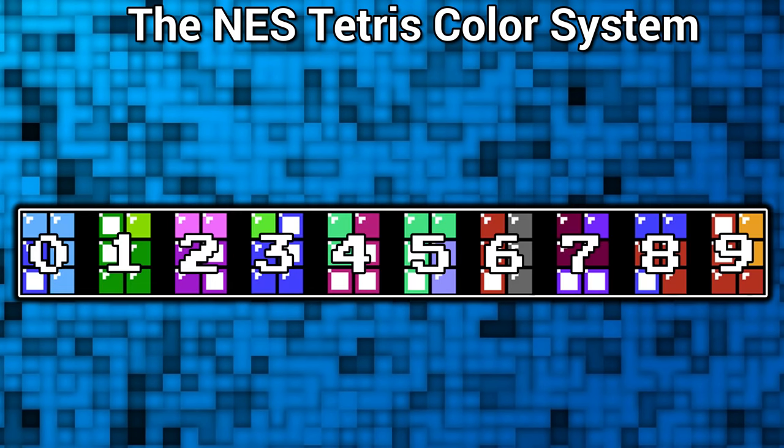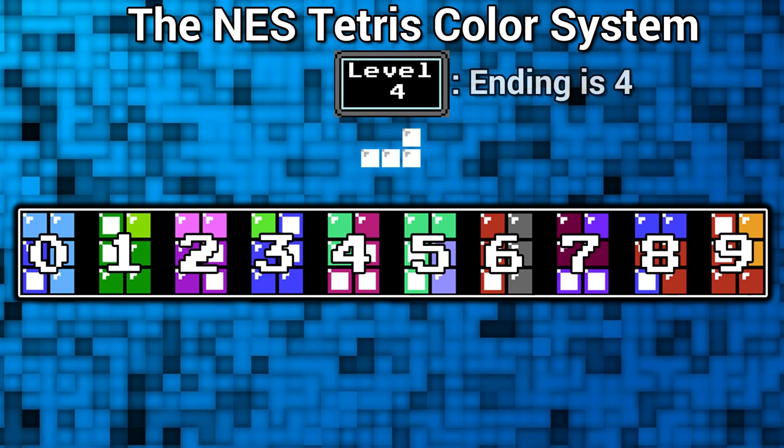Each level from 0 through 9 has its own color assigned to it, which is accomplished by the game checking for the ending value of a given level, following that by corresponding the given value of a level with assigned colors for the level ending 0 through 9.